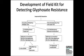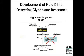And so one of the things I was working on with Monsanto is a new method they have developed to detect shikimate, a metabolite that accumulates in plants, which could potentially be done in the field. So this is how glyphosate works. It works on the aromatic amino acid biosynthetic pathway. You can see that the target site is EPSP synthase. This is what glyphosate inhibits.